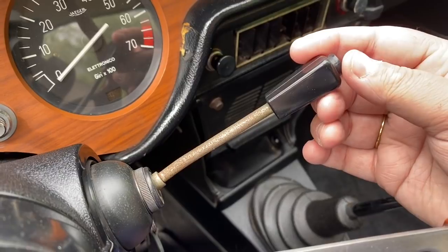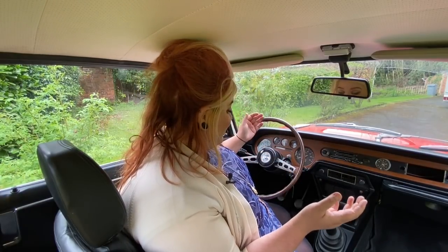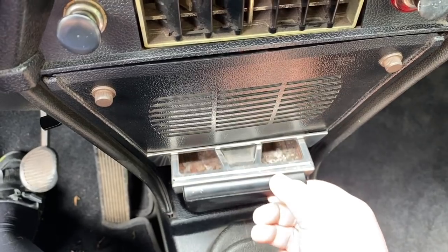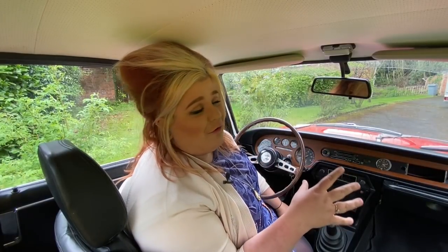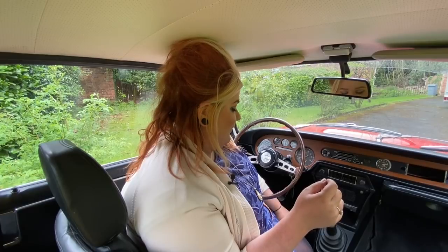Oh, bye Jess. And you've got your electric washers as well. And that's pretty much what we've got in a nutshell. Actually, there's one thing that I forgot to show you, which was the ashtray. Oh, we need a bit of WD-40 on that. But yes, again, chrome trimmed, very stylish, all wonderfully Italian and exactly what I expect.